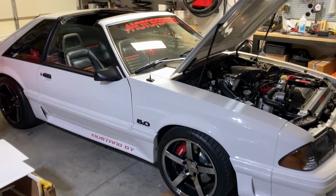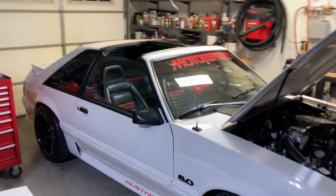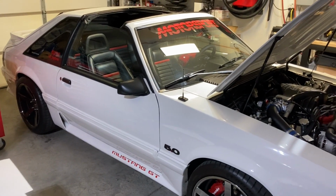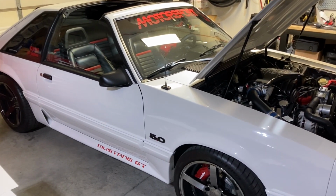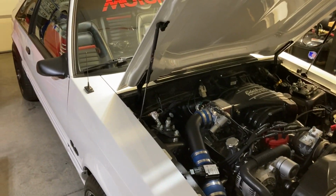Hey everyone, it's Saturday morning. It's not even daylight out yet. Who else wakes up early on the weekends to have a little quiet time with their Foxbody? Trying to figure out what my day's plans are going to be.